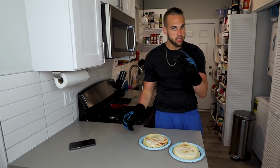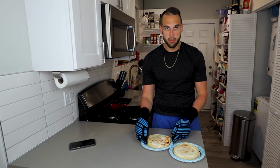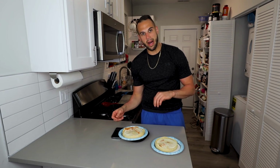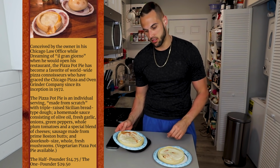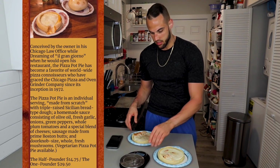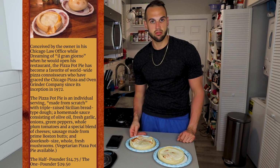The dough daddy doesn't just mean cookie dough. It also means pizza dough. This weighs almost a full pound. The full pound one at Chicago Oven Grinders costs $30. This will cost you like, I don't know, $2, $2.50.